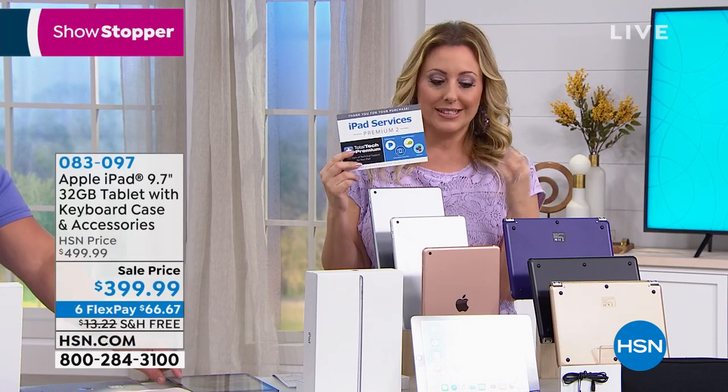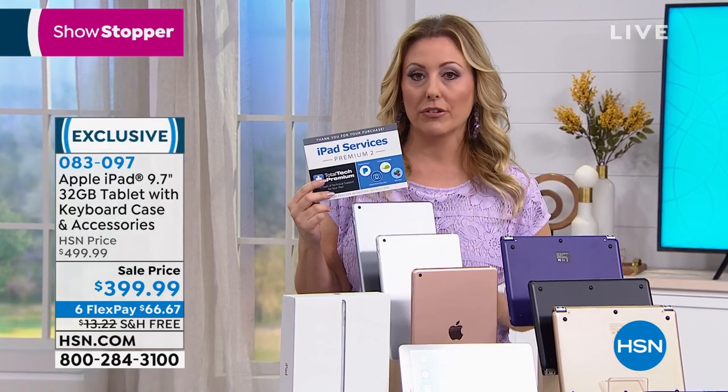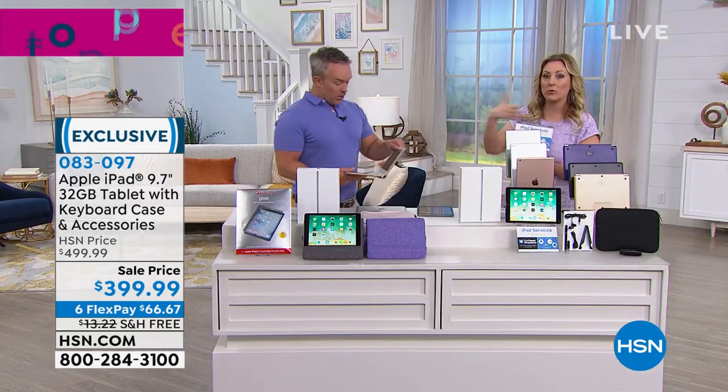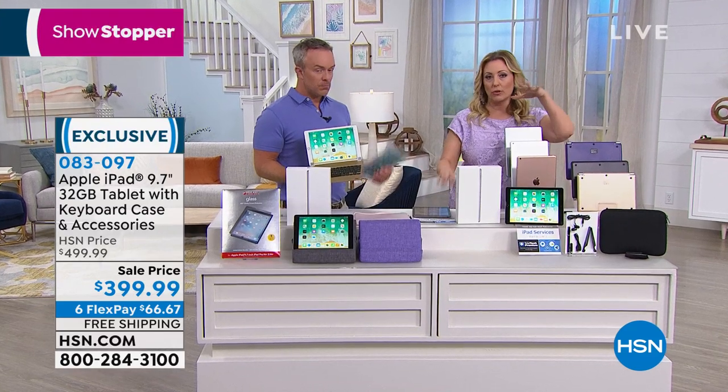A lot of us, the tablet is all we need. And you think about it, 32 gigabytes, that's a lot of storage. Let's get an idea of how much storage that is, because I know you can buy more storage. Sure, we've had versions with more storage. How much is this, so everybody at home can know if it's right for them?